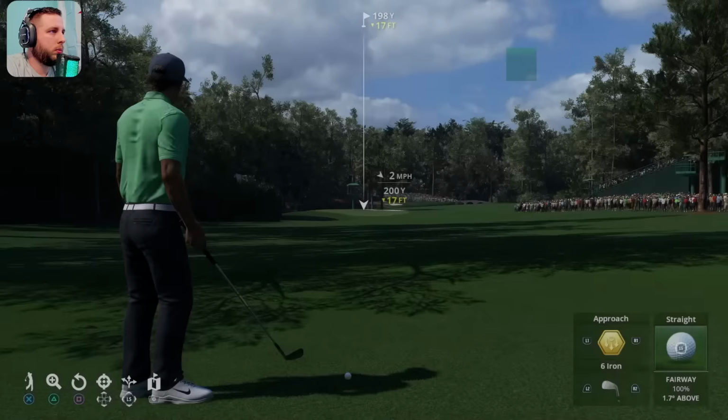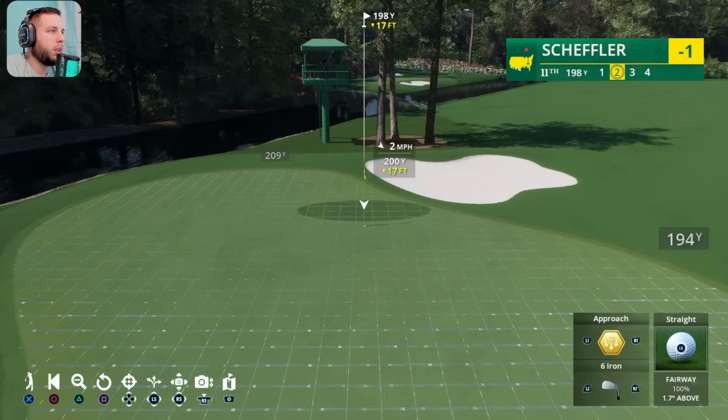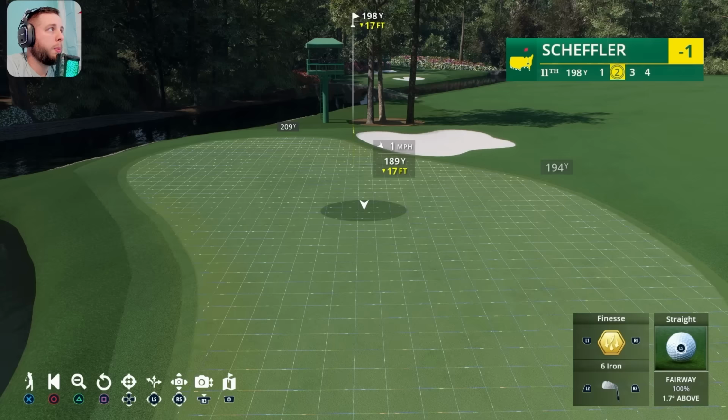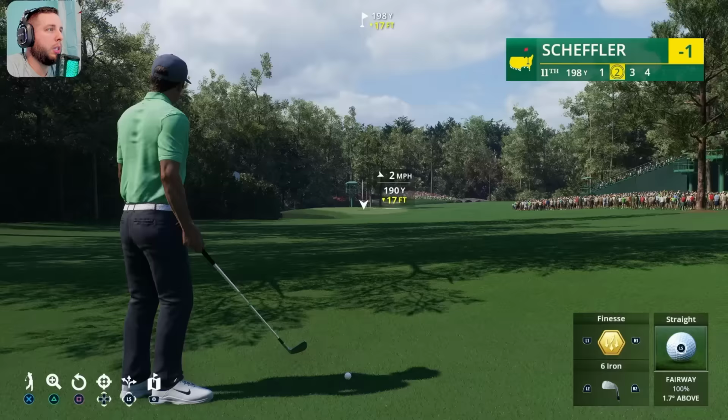Now one of the tougher second shots in golf. Okay, caddy wants us to go with a 6-iron. I'll go with that, but I'm going to go shorter. Pin's at 198. We've got a bit of wind, and we're 17 feet under. We're like a 190.